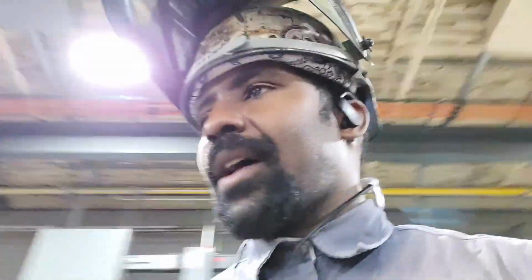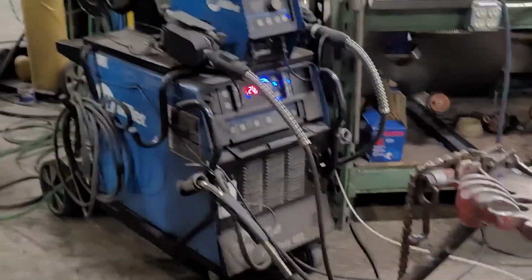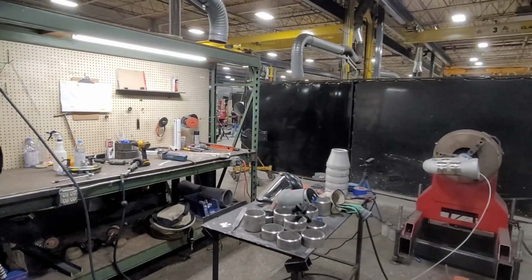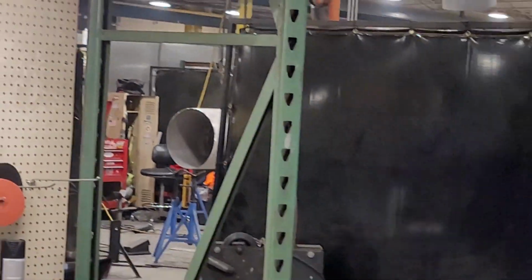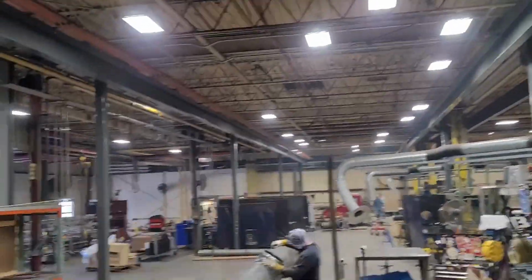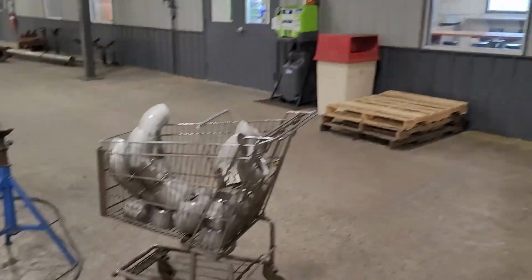It's been a long time since I've been in a shop-like environment where you got a bunch of welders everywhere you look. You got booths, he's in the booth down there. Guy down there working on some big bore. He's over there in his area. We got a guy behind me. And you pretty much got welders running all the way down to the back. You got the break room over here.